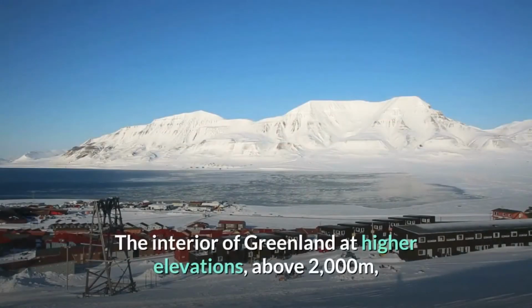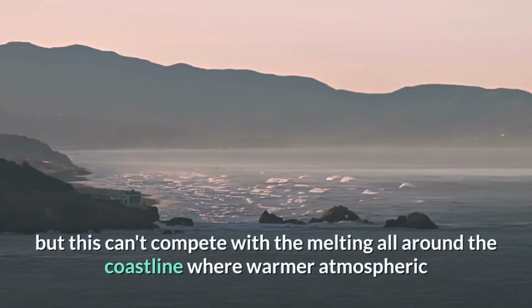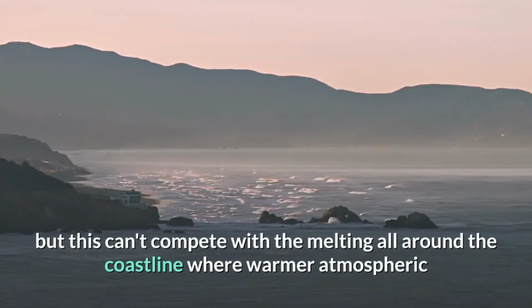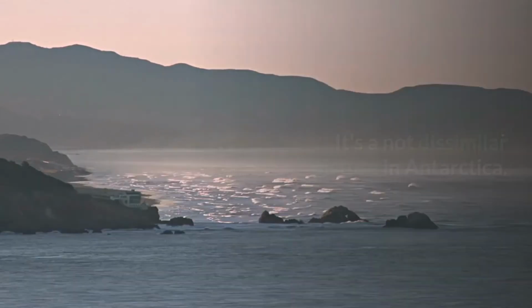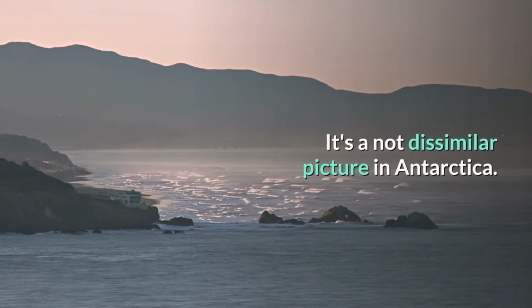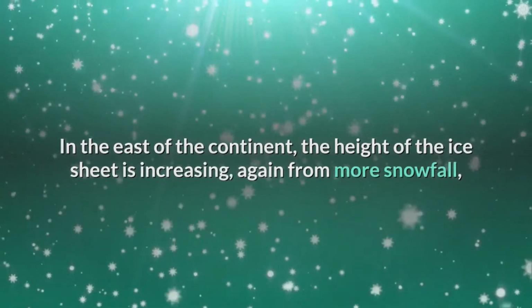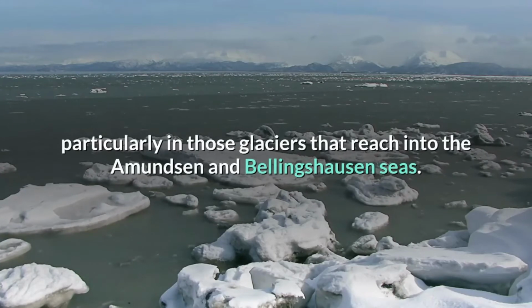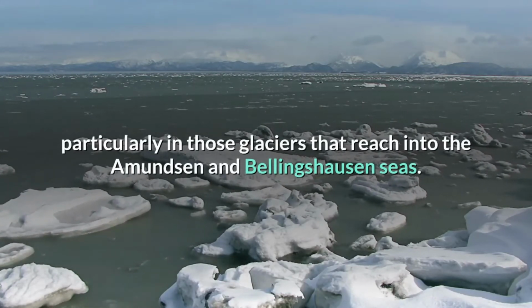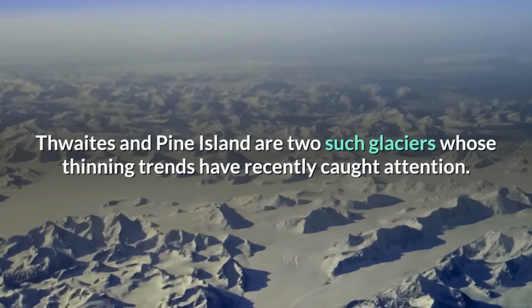The interior of Greenland at higher elevations, above 2,000 meters, is actually accumulating mass from more snowfall, but this can't compete with the melting all around the coastline where warmer atmospheric and ocean temperatures are eating into the surface and the fronts of glaciers. It's a not dissimilar picture in Antarctica. In the east of the continent, the height of the ice sheet is increasing, again from more snowfall, but the gains are outstripped by melting in the west, particularly in those glaciers that reach into the Amundsen and Bellingshausen seas. Thwaites and Pine Island are 2 such glaciers whose thinning trends have recently caught attention.